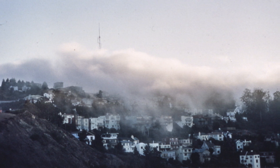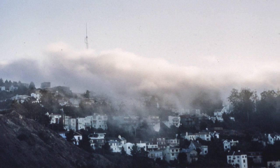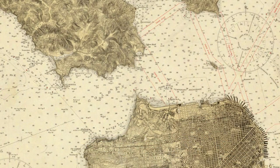The famous San Francisco fog is the second contributing factor to shipwrecks. Sometimes, it can be so dense that one can only see feet in front of them. Lack of visibility has also led to many shipwrecks in the bay.